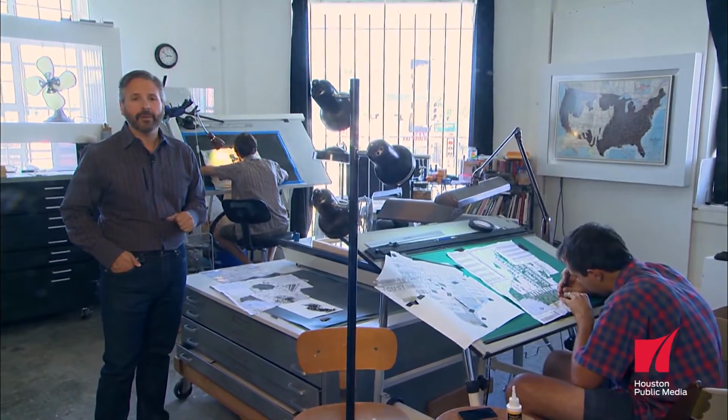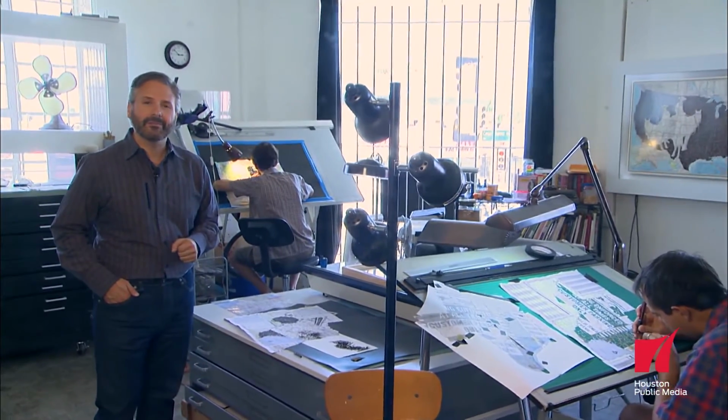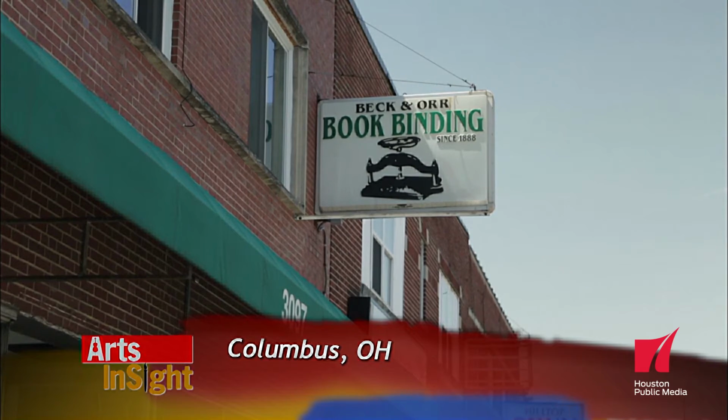repair and restoration of precious books, such as heirloom Bibles that have been passed down for generations. Well, what in the heck is bookbinding?